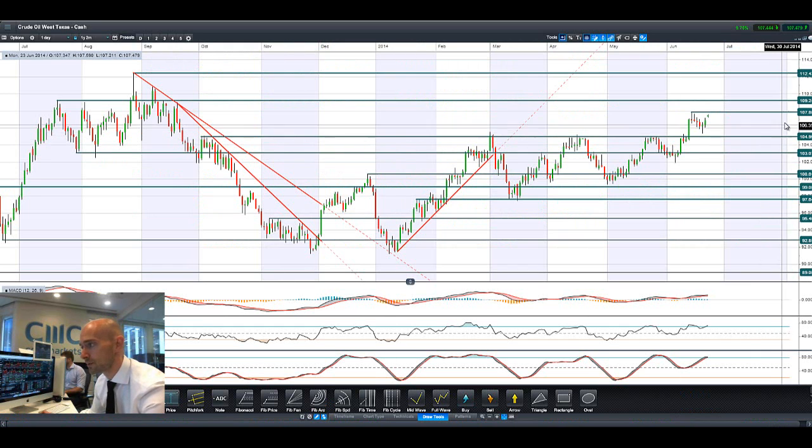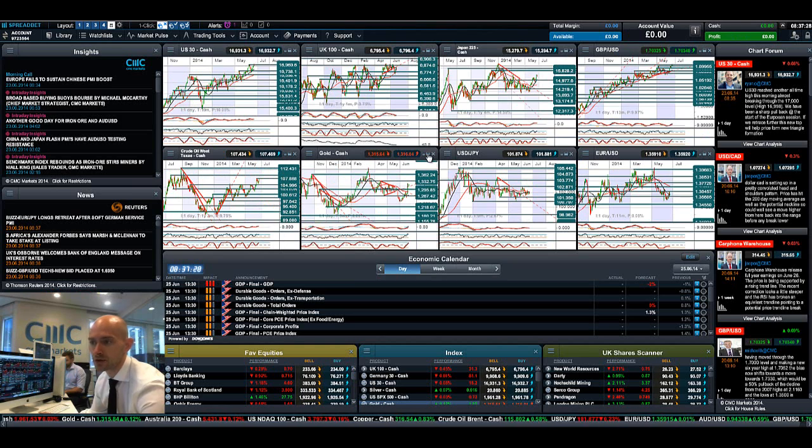Looking at West Texas crude, it looks like we might re-challenge potential resistance at 107.86. Next potential resistance is at 110. If we do happen to have a reversal, which seems to be quite a tough ask in this climate just now, the fundamentals are really supporting crude oil right now. You could be looking at 105, but look to 107.86 as a potential resistance to look at.